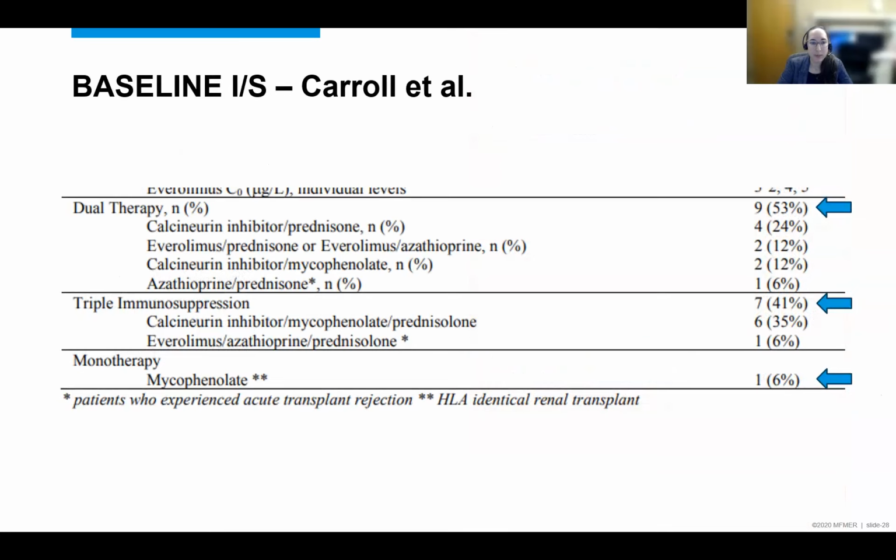With regard to the maintenance immunotherapy, again, this was not changed prior to the initiation of ICI. There were 9 patients total on dual immunosuppression. And looking at the breakdown, 4 patients were on CNI and prednisone, 2 patients on everolimus and prednisone, or everolimus and azathioprine, 2 patients were on CNI and mycophenolate, and 1 patient on azathioprine and prednisone. 7 patients on triple immunosuppression with CNI, mycophenolate, prednisolone, or everolimus, azathioprine, and prednisolone, and 1 patient on monotherapy with mycophenolate, but this was an HLA identical renal transplant.